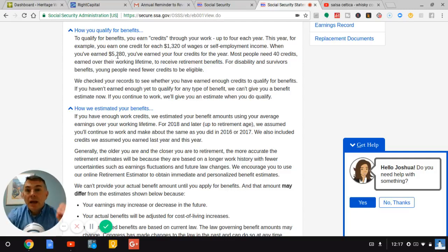So again, if your PIA was $1,000 a month and you file at 62 years old, you're going to get $750 a month in today's numbers. That's based on a full retirement age at 66 years old. So just remember that. Your PIA is 100%. That's 100% of your full retirement benefit.